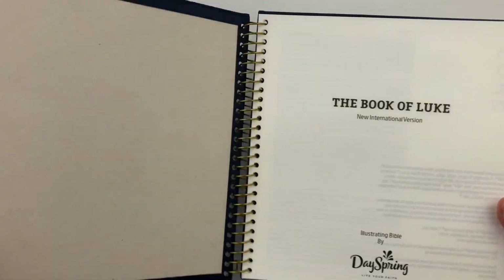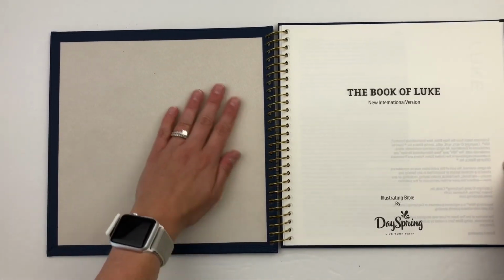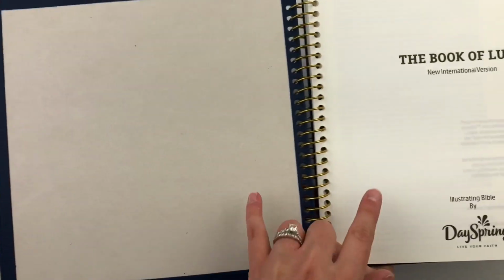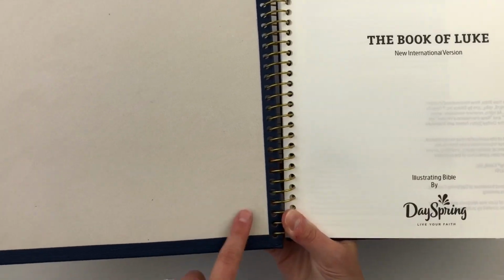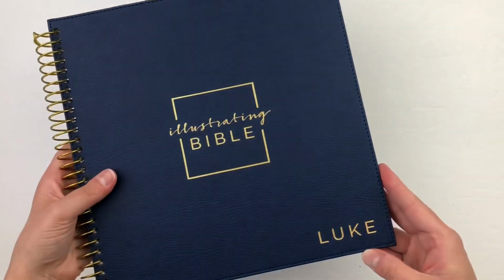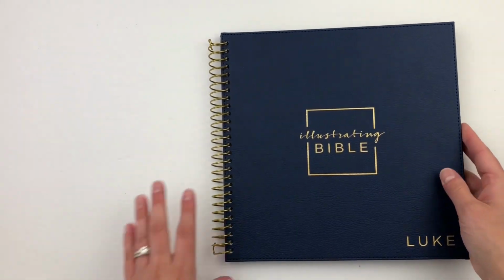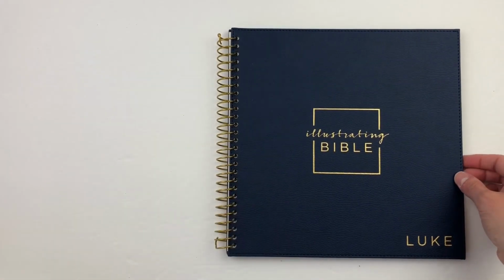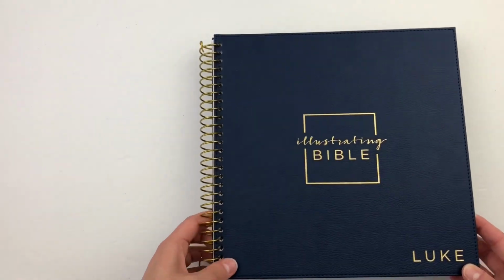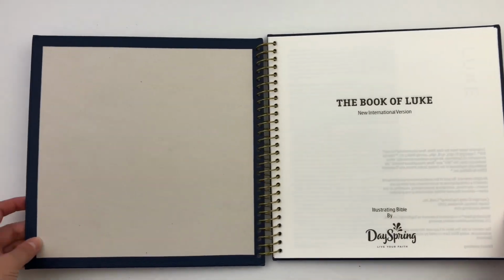So let's open it up. On the inside, the Illustrating Bible before had a faux suede type cover on the inside, and that's the same with this one. The pages over here are not really true white, so you can see it's kind of an off tan cream color. It is a hard cover that's like chipboard, covered in the faux leather, so we're talking good, thick, hard quality here. The regular Illustrating Bible doesn't have the thick, hard cover, but since this is meant to be carried around and traveled with more, or taken to Sunday school or small group, it has that hard chipboard cover. And this suede is so nice.